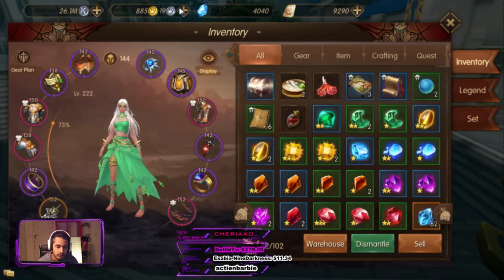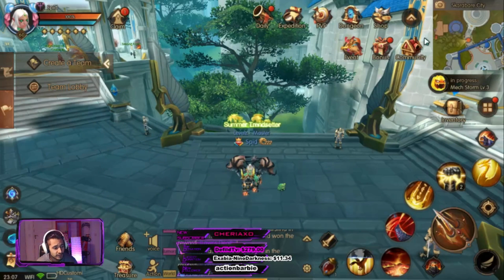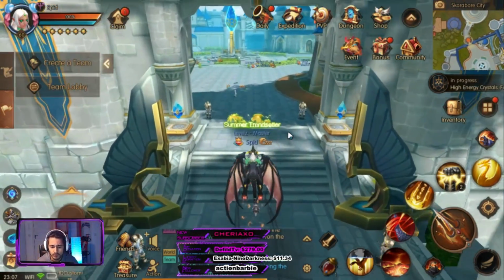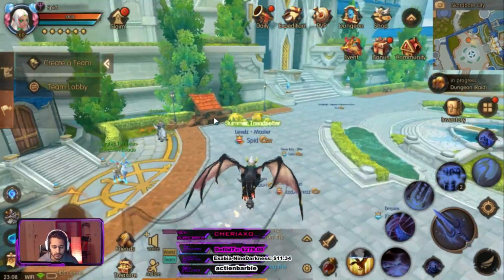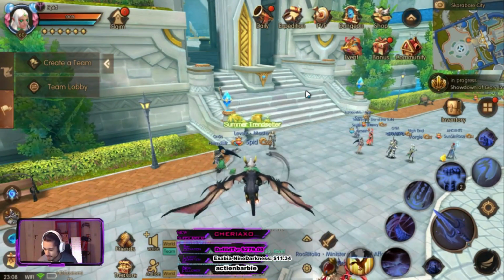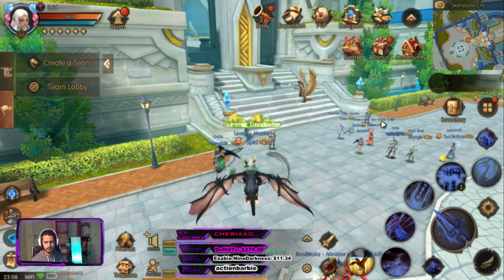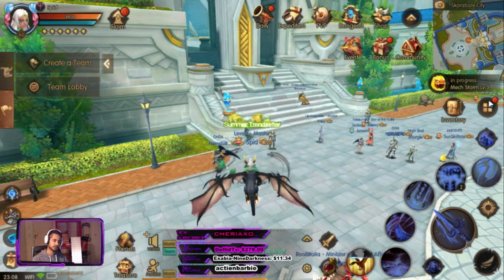As you know, gold right here is a currency which is very difficult to obtain. A lot of people struggle with getting enough gold. I made a gold guide already, so if you want to see how you can get gold, you're most welcome to check it out. But today we are going to be talking about what to spend it on. When you have the gold, what's the most efficient way to use it? So let's get right into it.